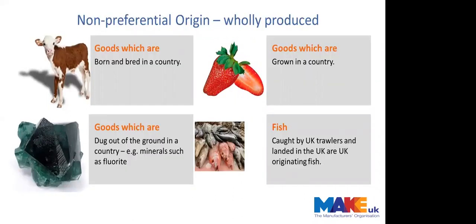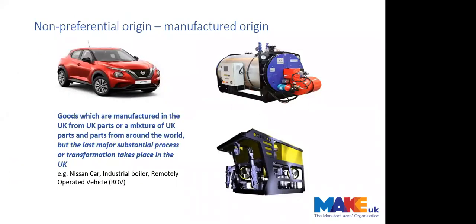When it comes to wholly produced, it's relatively straightforward. The good can be considered wholly produced in a country when it's born and bred in that country, i.e. you've got the animals, cattle there. Goods which are grown in a country, out of the ground, minerals, etc., which are dug out of the ground, are wholly from that particular country. And fish in particular, caught by UK trawlers and landed within UK waters, are considered to be wholly produced by that particular country. Those are the simple ones, I suppose, because it can be demonstrated that they do originate from that particular country who's supplying them.